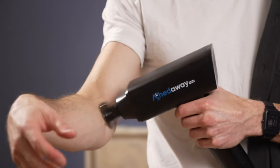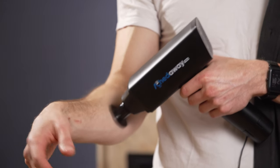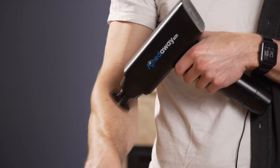For larger areas, such as your legs or your forearms, use slow to medium speeds to start with, with medium pressure, and again, work your way up with pressure as tolerated.